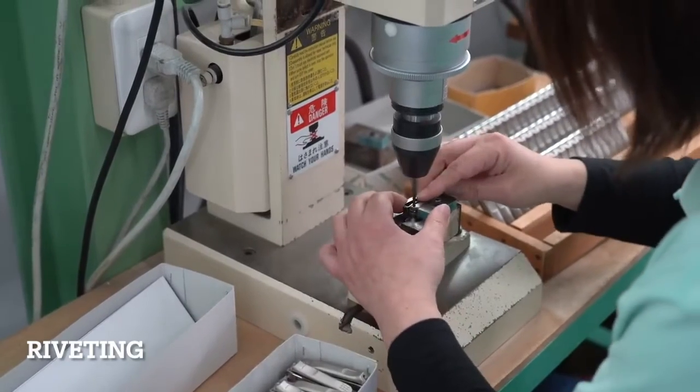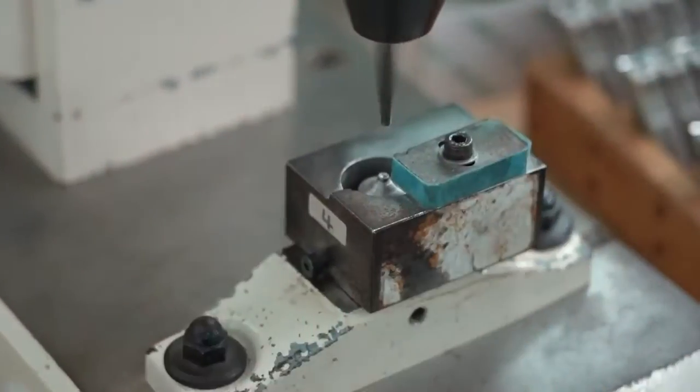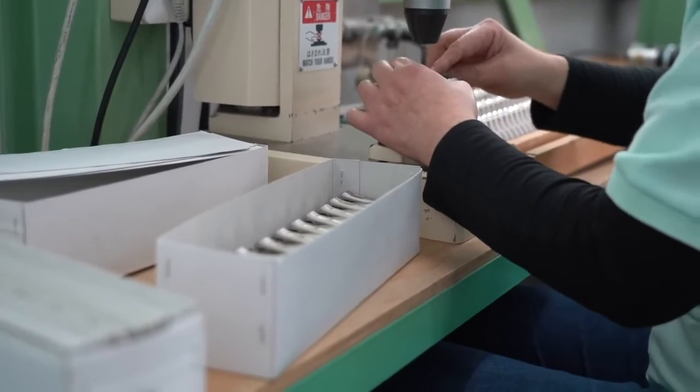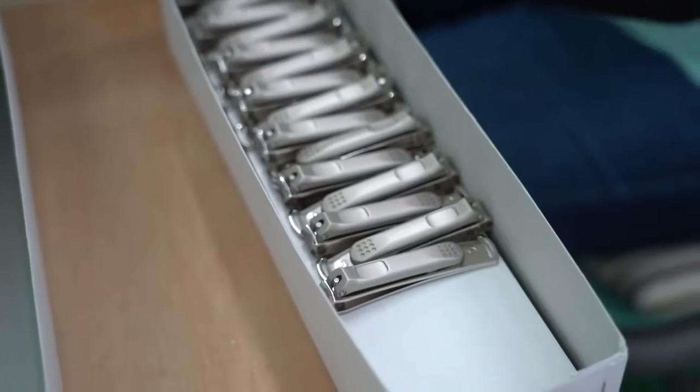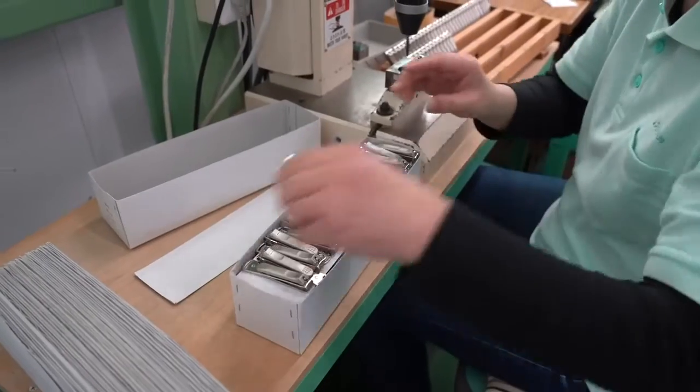The final step is riveting. This secures the lever to the base, completing the nail clipper. Riveting ensures that the parts are firmly connected while allowing for the lever to move smoothly.